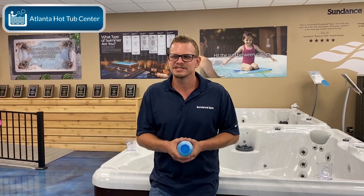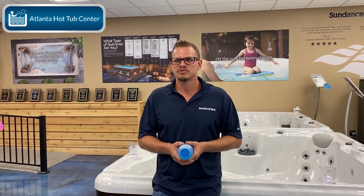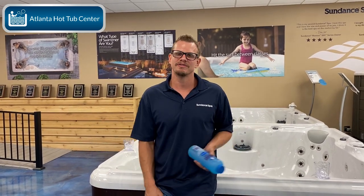Draining and refilling your hot tub, guys. Another tip and trick here, number 13: draining and refilling your hot tub. So it's TDS driven. However, if you really want to keep that water clean and make it as easy as possible for you to maintain, simply put, drain and refill it every 4 months.